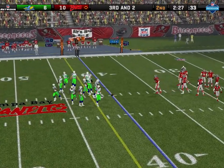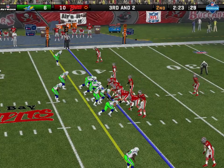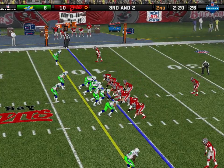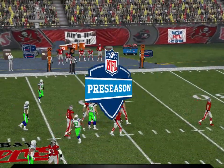Big stop, D, big stop. Crossing it right, trying to get past the sticks. Dropped in the backfield for a short loss.